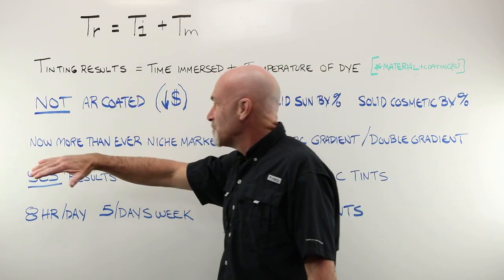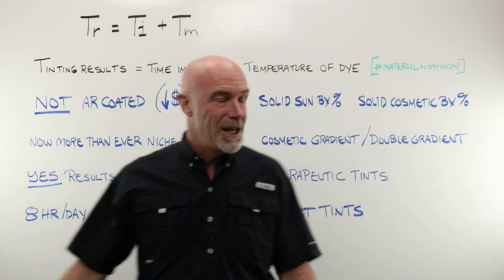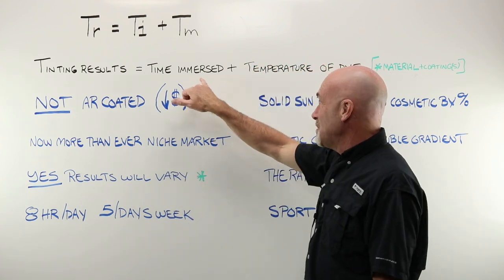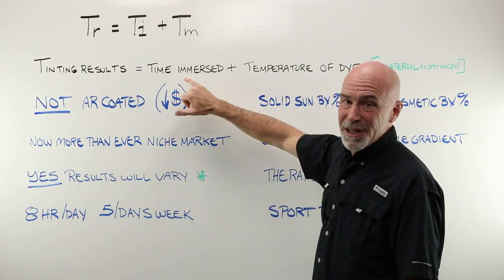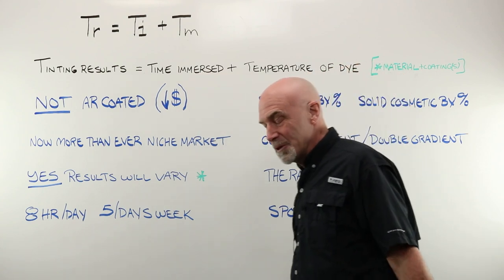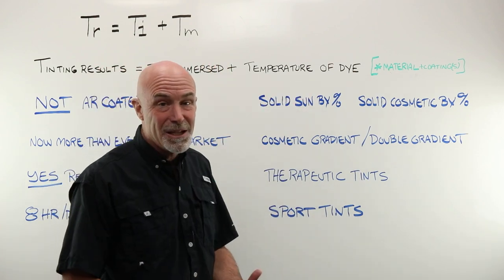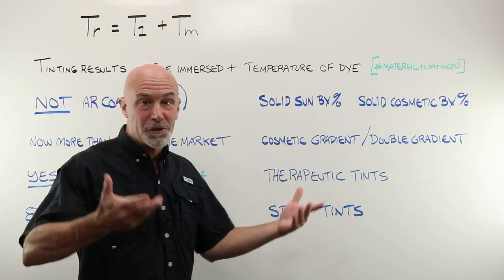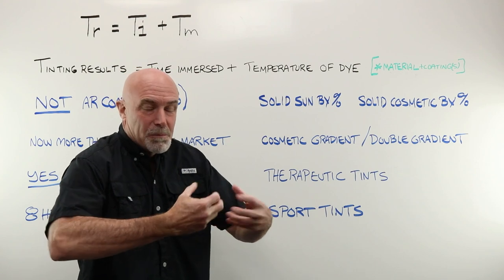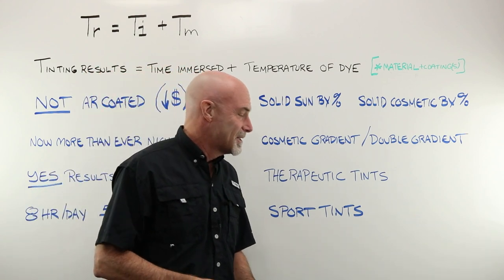Your tinting results will always be the combination of the time that that lens is immersed in the dye and the temperature of that dye. The deeper, darker, higher percentage of depth of color hue that you want on that lens, the longer you leave it in the drink. If that tint, the dye, is not taking to that lens, well, you turn the temperature of the tint tank up. You get that lens to open up, the molecules to separate a little bit, enough for that dye to sink in there, and you get yourself a tinted lens.